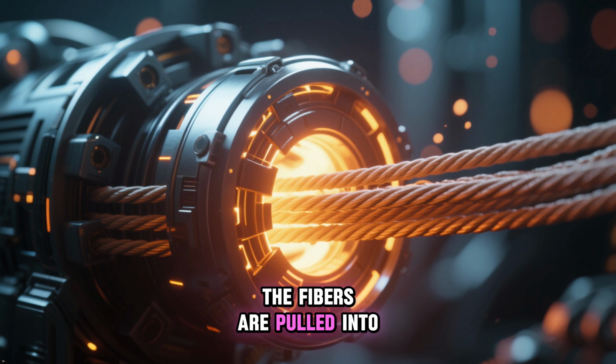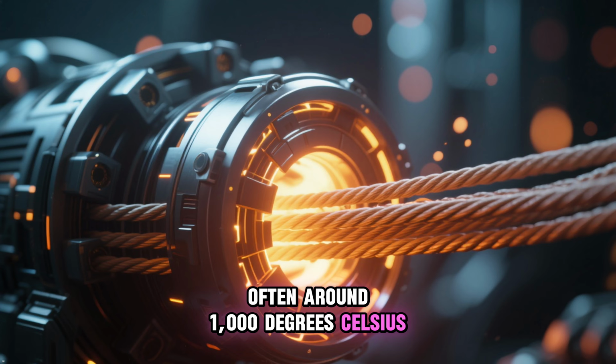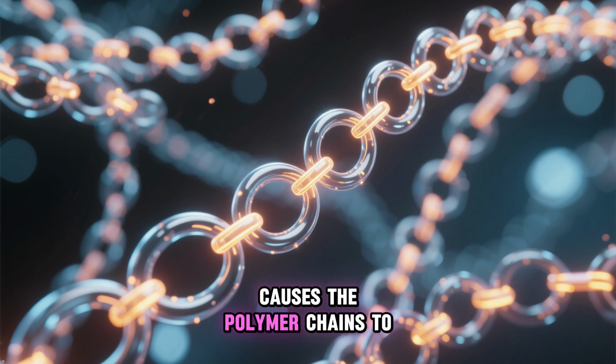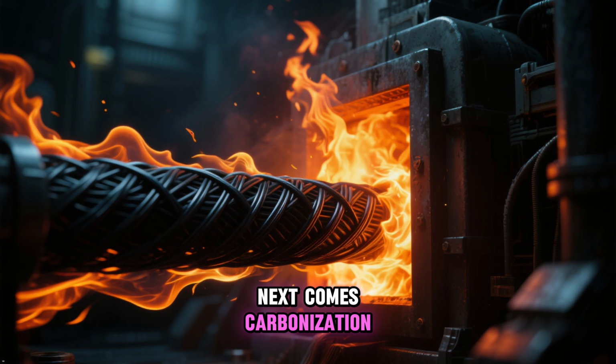The fibers are pulled into a special, oxygen-free furnace and heated to incredibly high temperatures, often around 1000 degrees Celsius. This initial heating process, called stabilization, causes the polymer chains to rearrange and link up, preparing them for the next, even more intense, stage. Next comes carbonization.